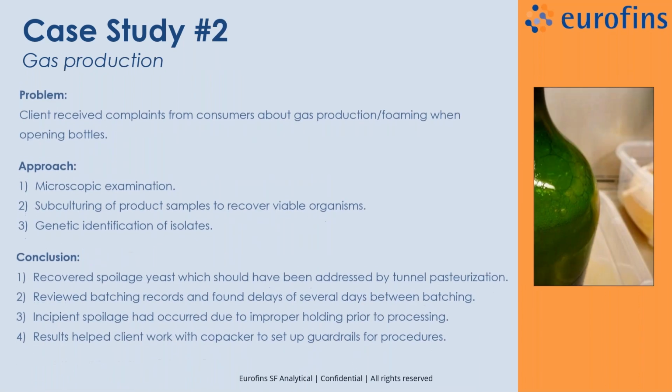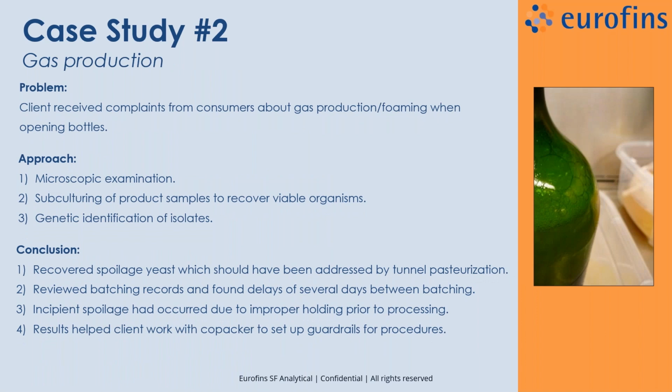In this case study, the client received complaints from consumers that there was gas production and foaming when they opened the bottles. For this approach, we used a microscopic examination, subculturing of product samples to recover organisms, and the conclusion was that there was a spoilage yeast which should have been addressed by tunnel pasteurization. After reviewing batching records, we found delays of several days between batching. Therefore, this helped the client work with the co-packer to set up better guardrails for procedures moving forward.